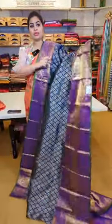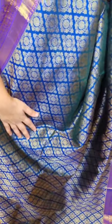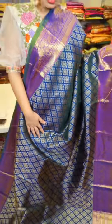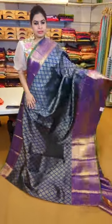So the Gadwal brocades is this next saree. In Gadwals, the brocade is also one fast moving concept, especially for brides or people who want to wear anything else which is more heavy. Apart from Kanchi, in Gadwal brocades, here is one very pretty piece. It's a combination of peacock blue with nice purplish violet. Complete heavy look saree in the Gadwal handloom.